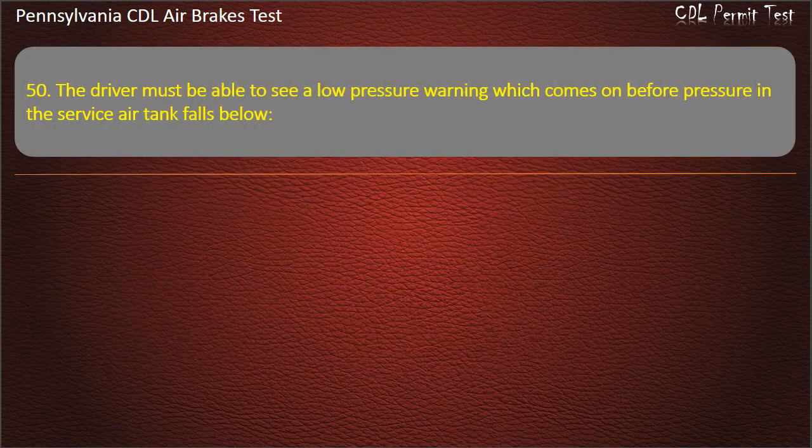Question 50. The driver must be able to see a low pressure warning which comes on before pressure in the service air tank falls below 60 pounds per square inch, 80 pounds per square inch, 100 pounds per square inch. Answer. 60 pounds per square inch.